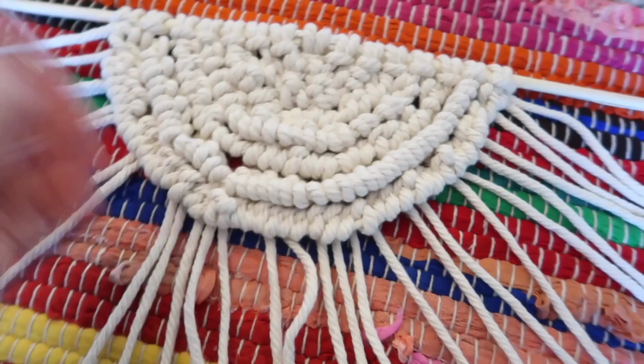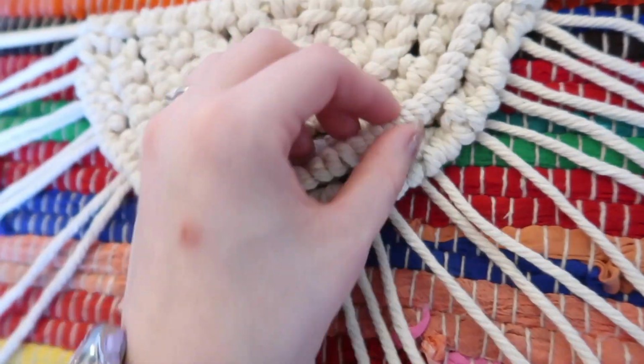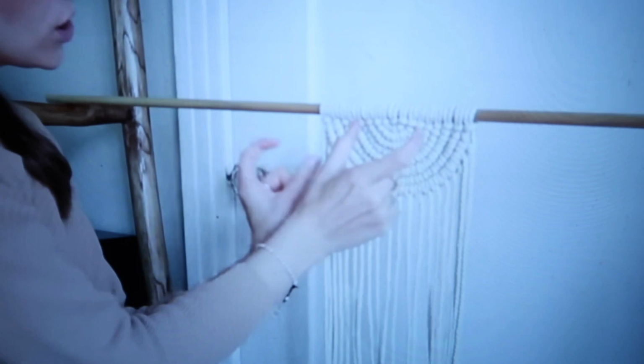This is what I'm talking about, you guys. See this? Like, what happened? I don't know what happened, but this just looks very wrong compared to MaCenna's, which just looks so much nicer. So, yeah, see that? That looks different than this. Okay, so we're gonna take it out.